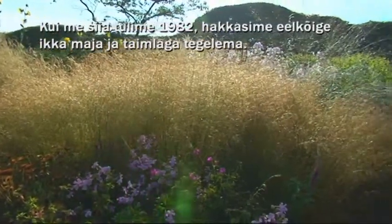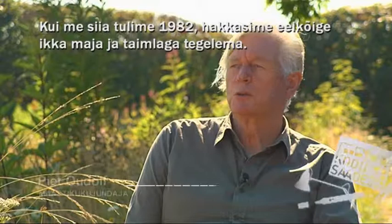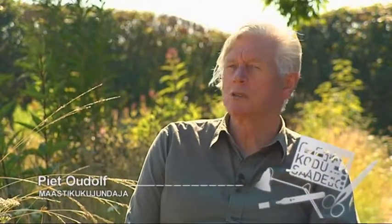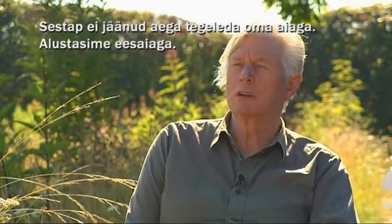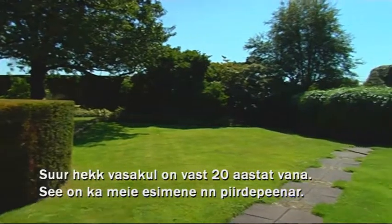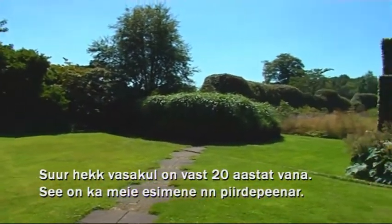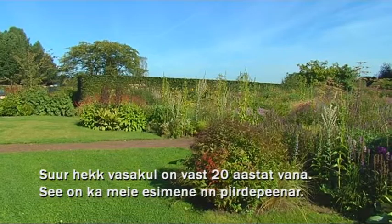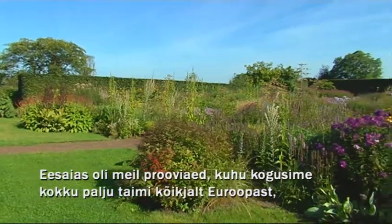When we came here in '82, we started just to build up the house and the nursery. So we had not much time to build gardens, but we started with the front garden. There's one big border left. The border is, I think, 20 years old. That was our first sort of border, big planting bed. We planted it in the front garden.